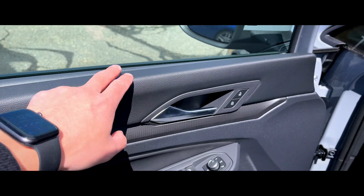I'm not going to go in depth with the Discover Pro system, but this is going to be the virtual cockpit, which is brand new for the Mark 8 GTI and Mark 8 Golf R, versus the virtual cockpit in the Mark 7.5 or Mark 7.5 Golf Rs. Again, all this is haptic. We have a heated steering wheel that's standard throughout the GTI lineup. Perforations again on the side.